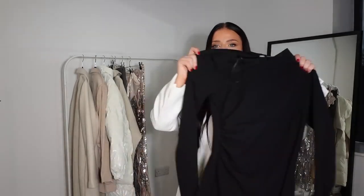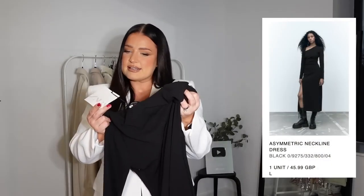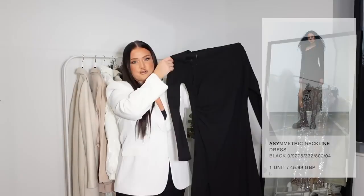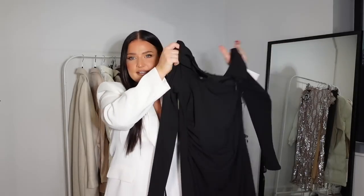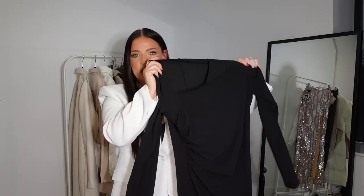So I've gone for this one. I'll put it on screen here, the code and what the item is. This one I've got in a size large and it is a really simple dress. I'm loving it at the moment, like a bodycon style dress, and putting my Skims underneath it. I feel like it just gives me the shape that I'm wanting by putting the Skims underneath, and I just think it looks just so simple and classy. So I'm going to try that one on for you now. This one, as I said, is in a size large and the quality of the fabric feels really nice.